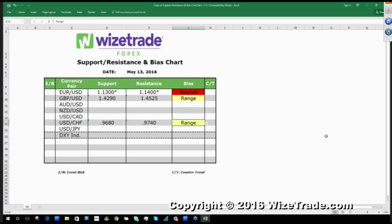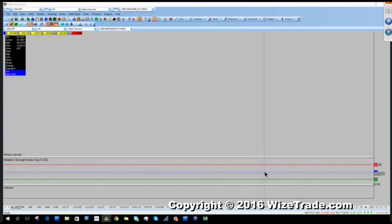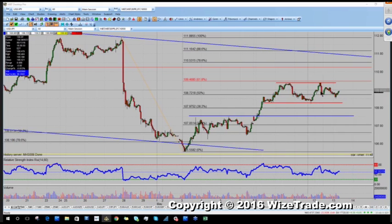Okay, let's take a look at the dollar yen. Here's the dollar yen. As you guys know, this is the same as yesterday. I'm actually contemplating going long the dollar yen soon. I know it sounds crazy, and I know that you're probably thinking, oh my God, Blake must be smoking crack, but I'm not.